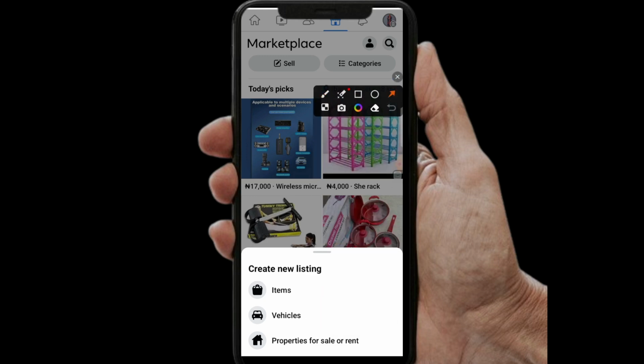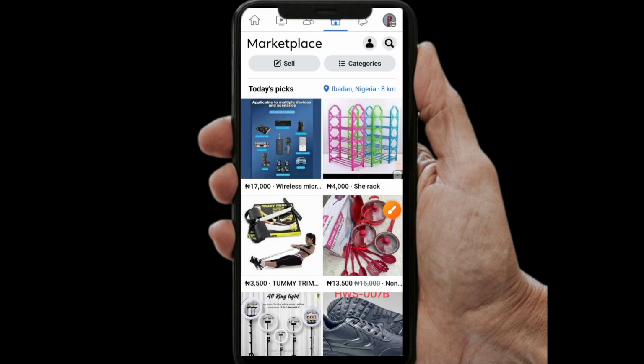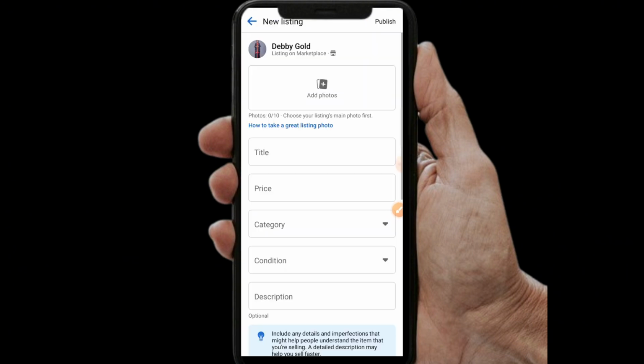You can list an item. An item can be a phone, a shoe, a bag, anything. Then if you are selling cars, this is also available. Then properties: if you are a real estate agent, you can also list your properties, right? So we are going to be clicking on items. That's the first thing on the list.